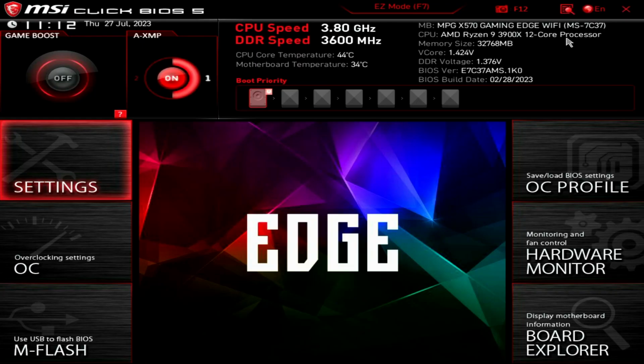Before you start upgrading your system, you want to make sure that your BIOS is up to date. This system, the BIOS is not up to date. It is on 2/28/2023. The newest BIOS version is available for just this month, 7/4/2023. We're going to download and install the newest BIOS update.